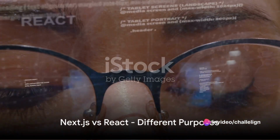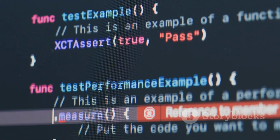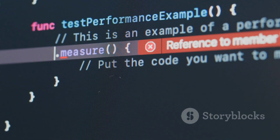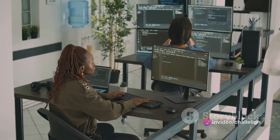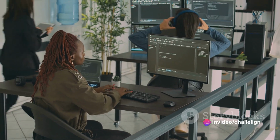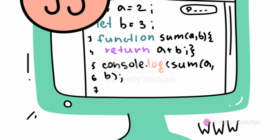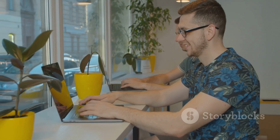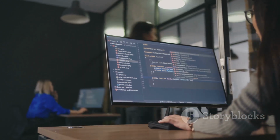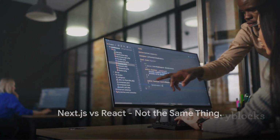In summary, while Next.js and React may seem similar, they serve different purposes. React is a powerful JavaScript library for building user interfaces, while Next.js is a framework that enhances React, providing additional features like server-side rendering and automatic code splitting. This makes Next.js a more complete solution for building certain types of web applications, without the need for external libraries. So, while they may be used together, they are certainly not the same thing.